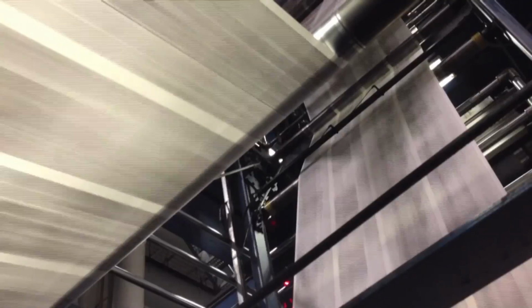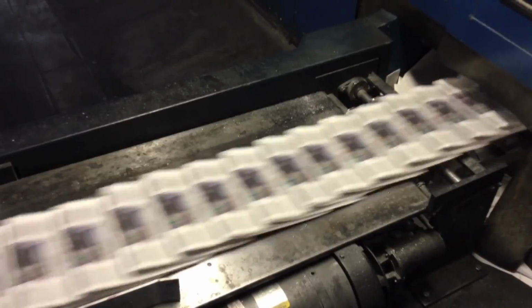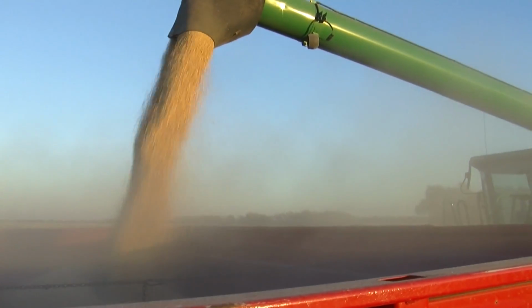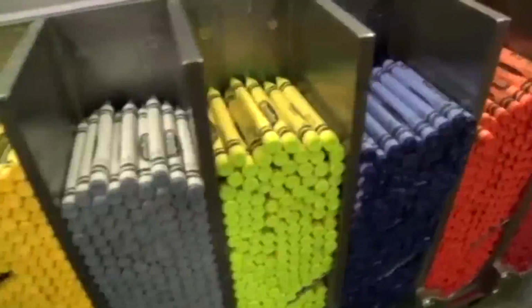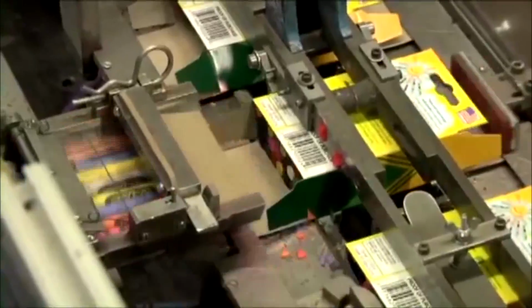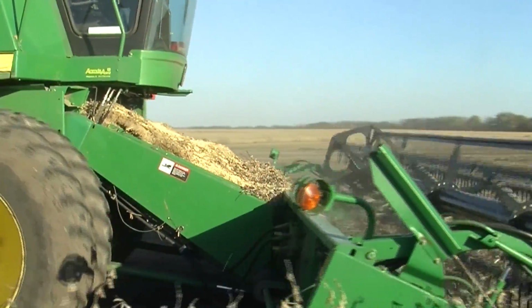Did you know more than 90% of America's daily newspapers use ink made from soybeans? Or that biodiesel, an American-made renewable fuel, is also made from soybeans? Or that 82,338 crayons can be made from just 1 acre of soybeans? With hundreds of uses, soybeans impact many aspects of our lives.